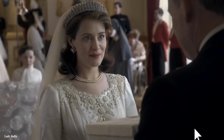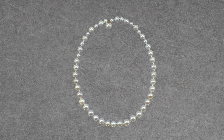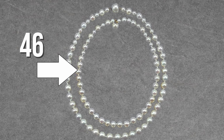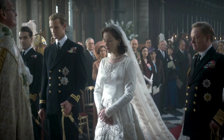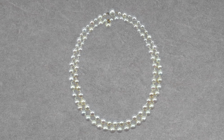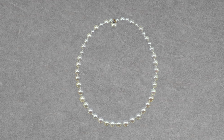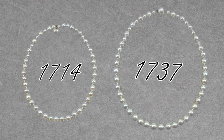The pearl necklace the queen is wearing is actually 2 separate strands, and of course they have names. The Queen Anne necklace is a little smaller and it's strung with 46 pearls, while the Queen Caroline necklace has 50. Anne and Caroline are generally worn together like the Queen did at her wedding. Those necklaces are likely the oldest pieces in the British royal family that are still worn today. The Queen Anne dates back to 1714 and the Queen Caroline to 1737, making these pearl necklaces some 300 years old.